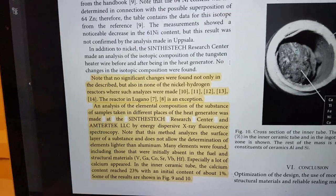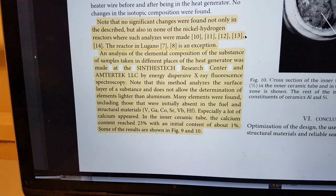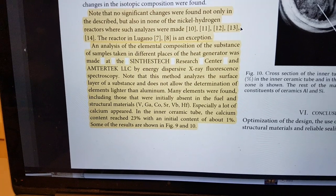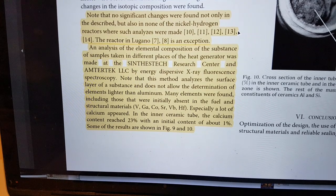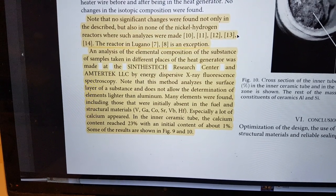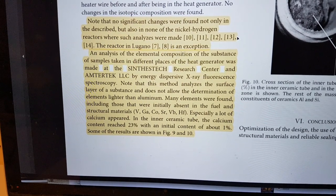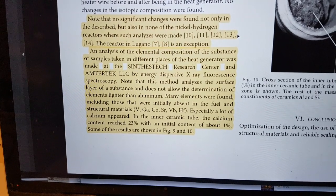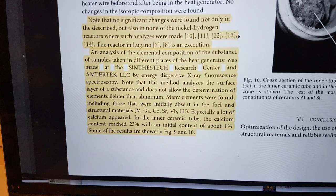Don't know. Anyway, he goes on to say that an analysis of elemental composition of the substance of samples taken in different places of the heat generator was made at Synthestec Research Center and at Amtertec LLC by energy dispersive X-ray fluorescence spectroscopy. Note that this method analyzes the surface layer of the substance and does not allow the determination of the elements lighter than aluminium. Many elements were found, including those that were initially absent in the fuel and structural materials.